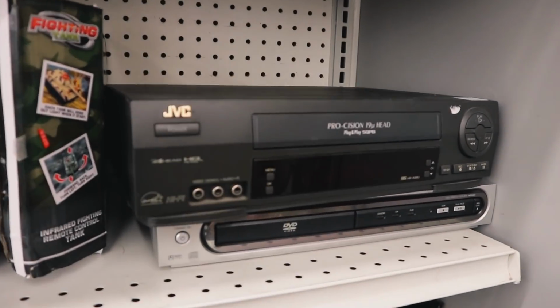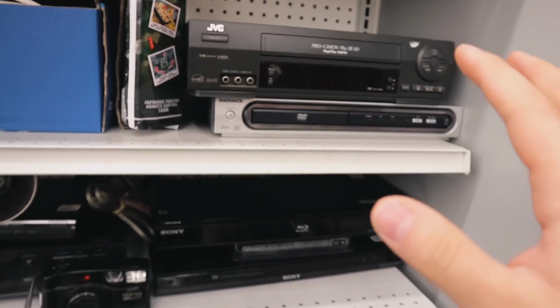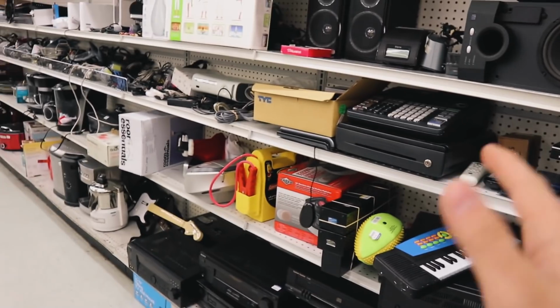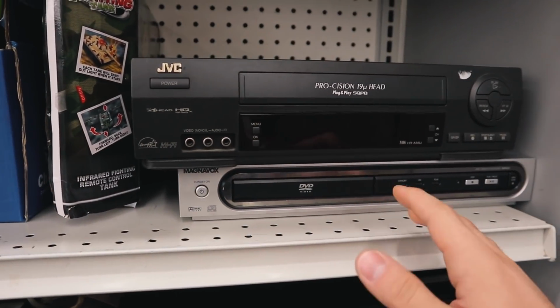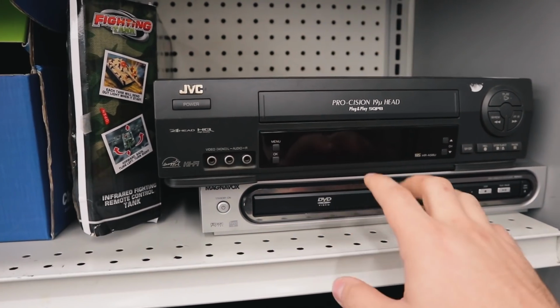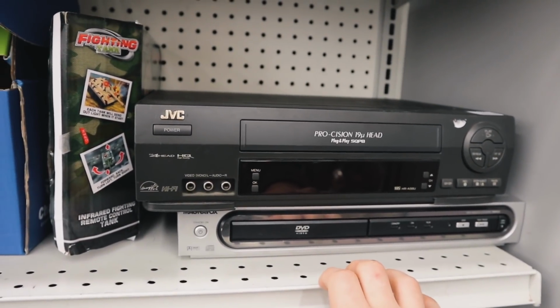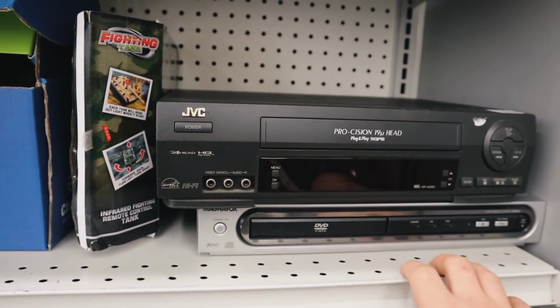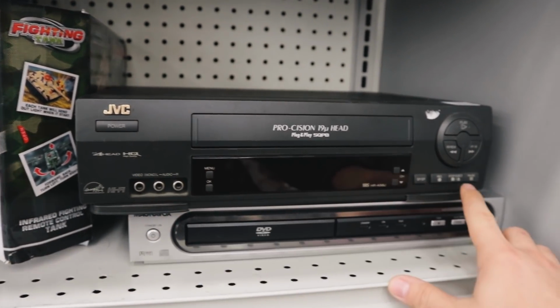All right, next we will look up comps on this. Now, the nice part about any electronic, they are always going to have some type of model number on them, so they're pretty easy to look up. It's not like clothing where you have to have an eye for brands and styles. Having a model number gives you the exact thing. What we're looking for here is a model number. Now, a lot of these different electronics, especially VHS players, they're going to have the model number usually right under it or on the corner somewhere.